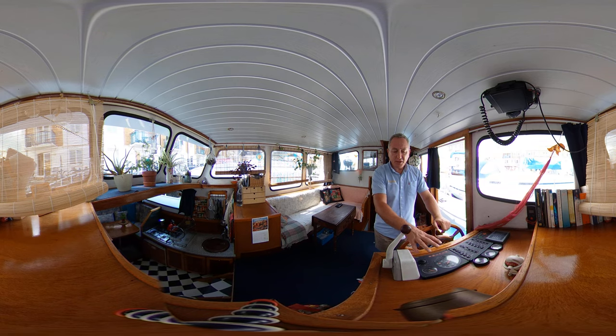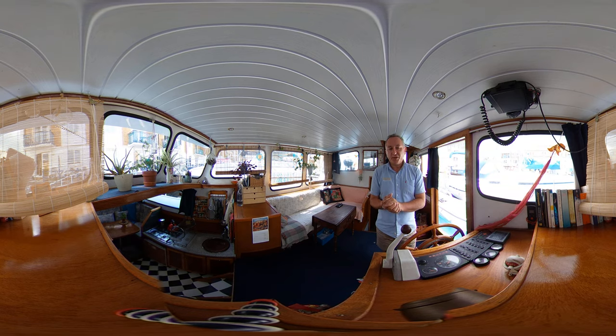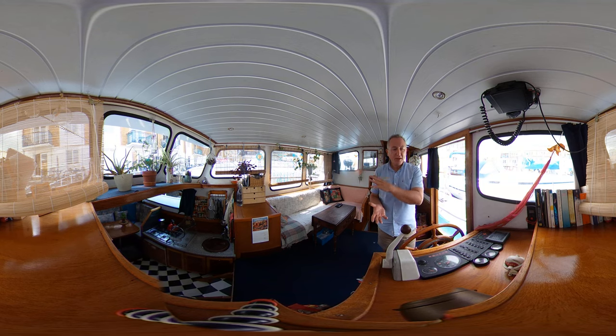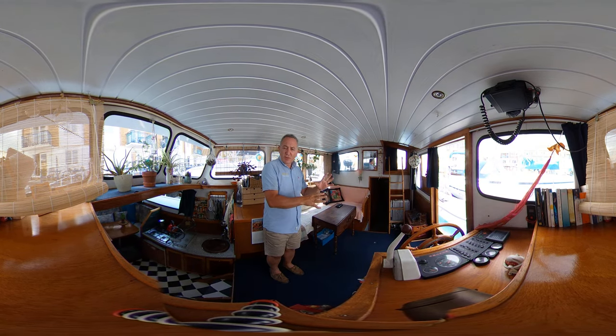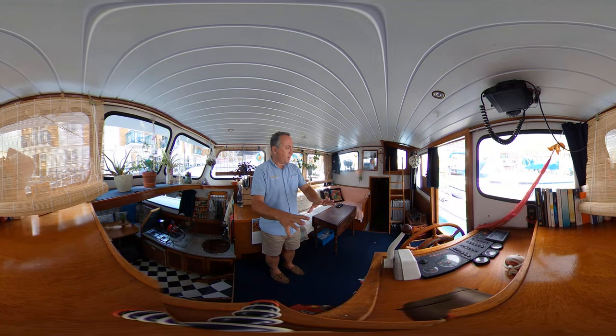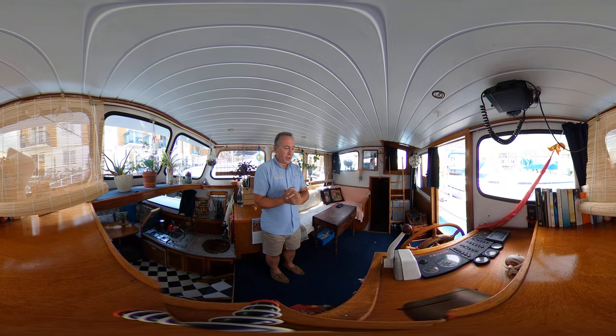Some of this, the engine instrumentation and the throttle, are repeated upstairs along with the wheel, so if you want to steer from the flying bridge, that's great too, and you'll see pictures of that and a virtual reality photo elsewhere in the advert, looking absolutely wonderful. And also you'll notice around this boat we've got lots of wood, and it all feels like nice solid wood in a really nice solid steel hull too, so absolutely wonderful.